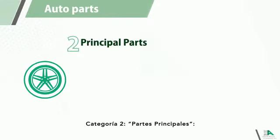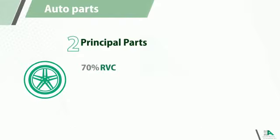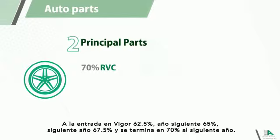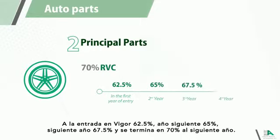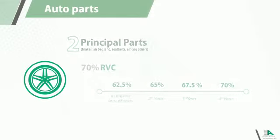Category 2, principal parts. While similar to the first category, the contribution of principal parts to the RVC net cost is capped at 70%. Once the commercial agreement is effective, the proportion will be set at 62.5%, increasing annually to 65%, 67.5%, and 70%. Some auto parts within the category include brakes, airbags, and seatbelts, among others.